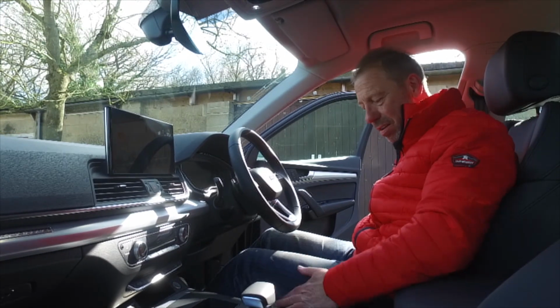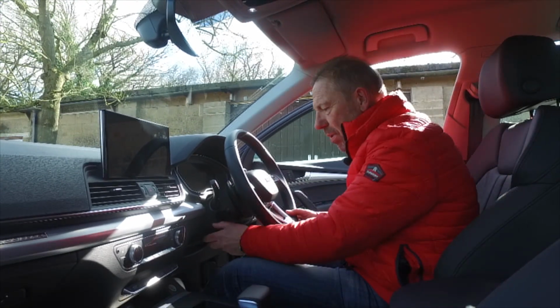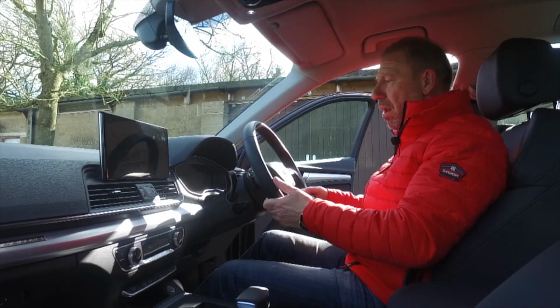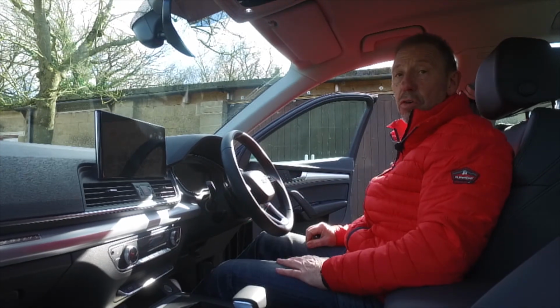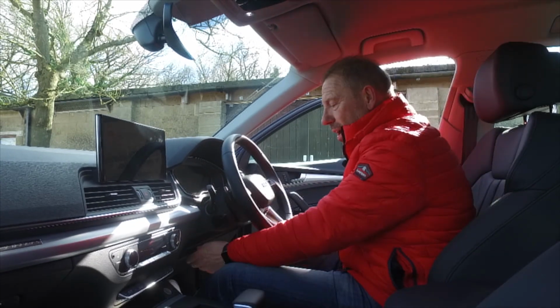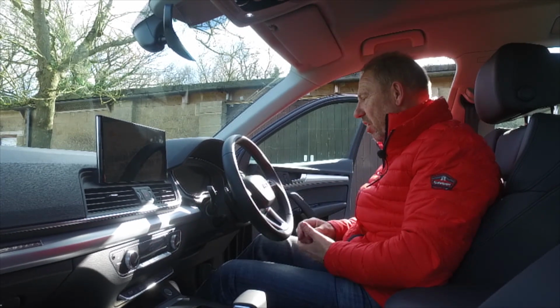It's so comfy, these bolstered seats, lovely. Manual adjustment on the steering column, plenty of down, not a lot of up, loads of pull out. So even if you're a short person, you can pull that right back and drive it like that if you want to. I like that, nice and easy to set up.